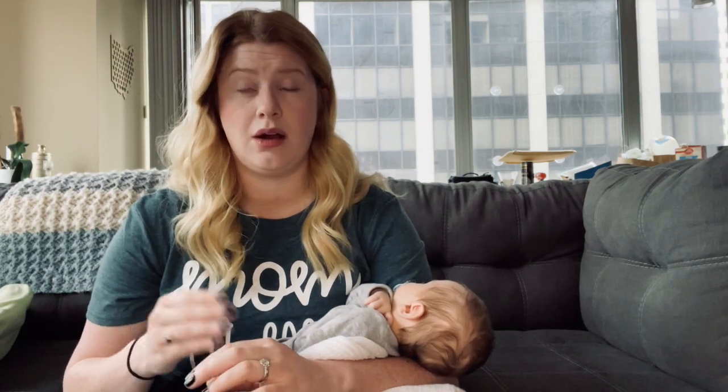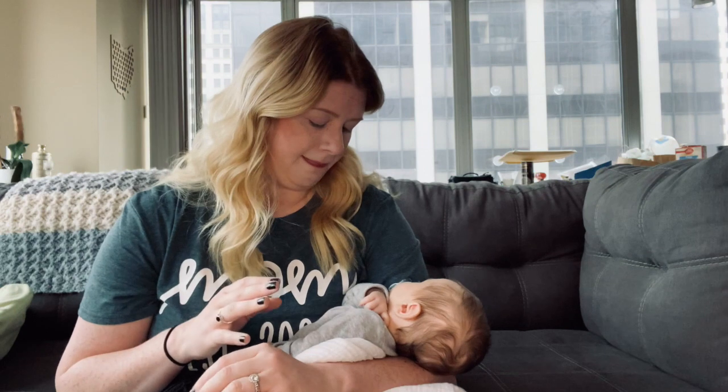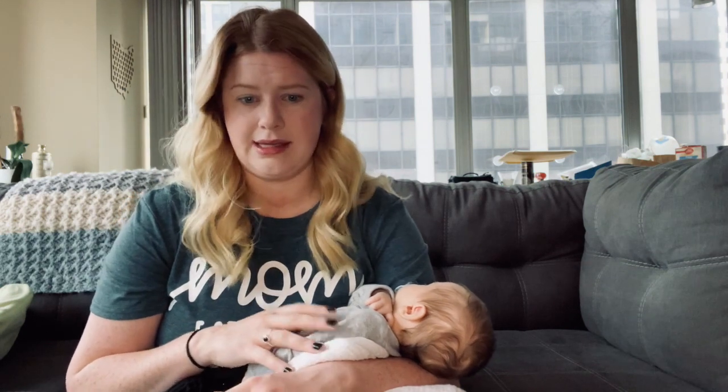The other thing is, we ended up getting discharged. He was born on the 9th. We were discharged on the 14th. And they were like, okay, he's bottle feeding. We're good to go. Whatever.